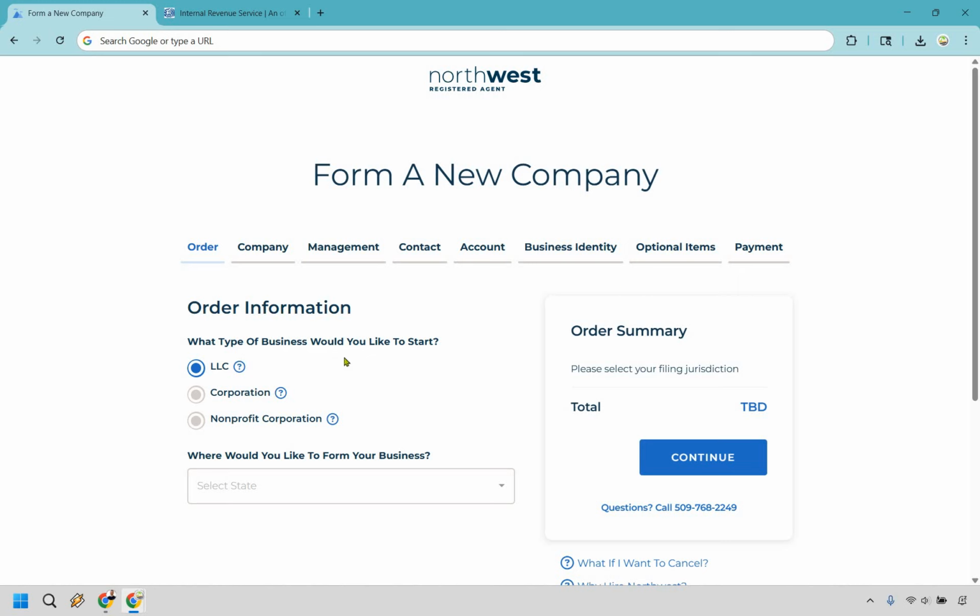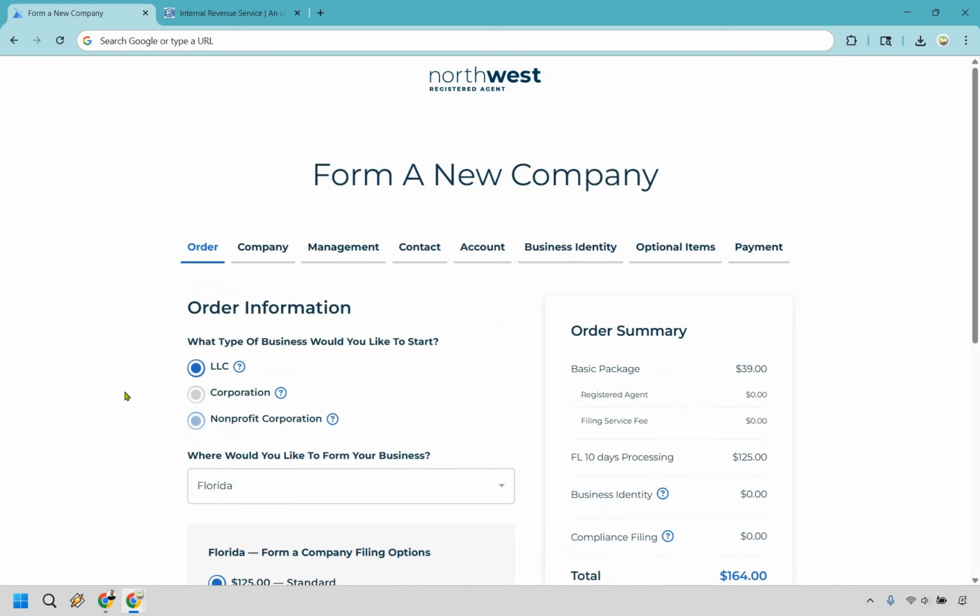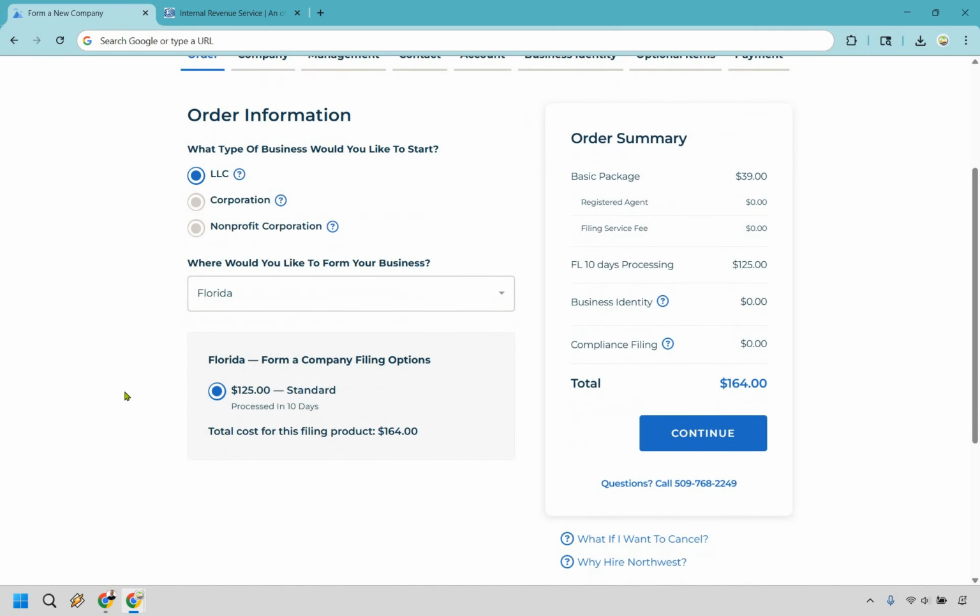Now for this, let's choose an LLC as the entity type. And for this example, I'm choosing Florida, so let's go down here and select the specific state that you are in. I am going to be in Florida, so that's why I am picking that as well. Fees are going to vary depending on location, so expect some variation. It could be a little bit lower, it could be a little bit higher, just to let you know. Once you have done that, simply click on the Continue button right here.